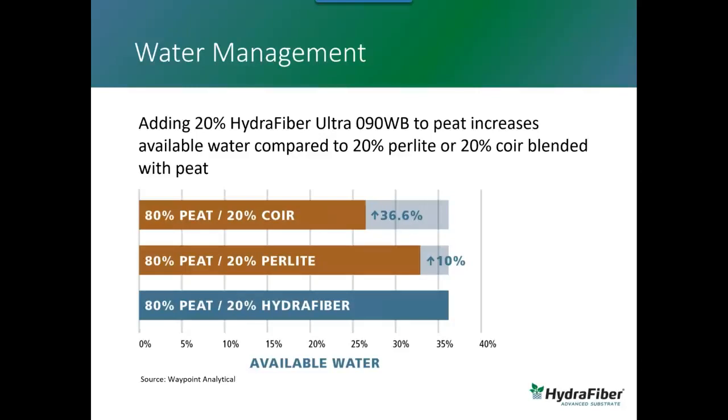We sent 3 different samples to Waypoint Analytical to measure available water. And the 3 different mixes all had the same peat source, all 80% peat, and then we varied the 20% fraction with either coir, perlite, or HydraFiber. What we found is that when we compared the HydraFiber mix to the perlite mix, we were able to increase the freely available water by 10%.